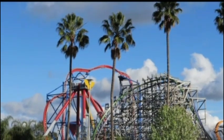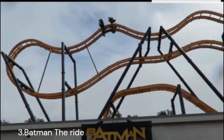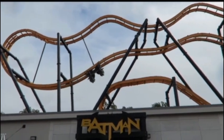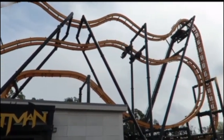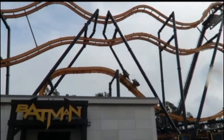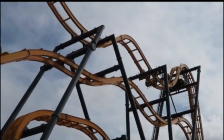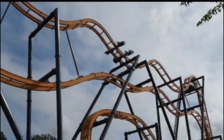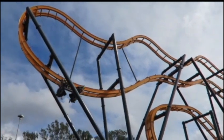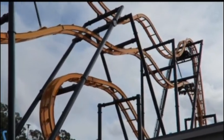At number 3, we have Batman the Ride. Batman the Ride is cool. It's super cool. You flip so many times that you don't know what's happening. And I think that this was a better choice than the B&M Invert Batman clone. And I think I would love this ride. You flip so many times. Well, the weight distribution is very hard to get sometimes, but there's no like valleying. It's super cool.